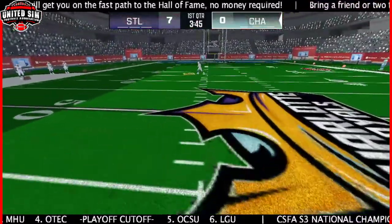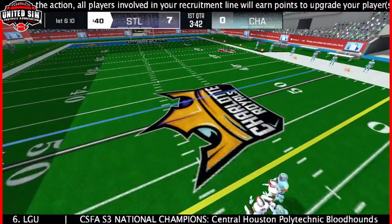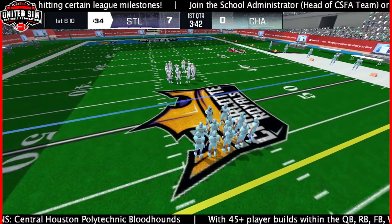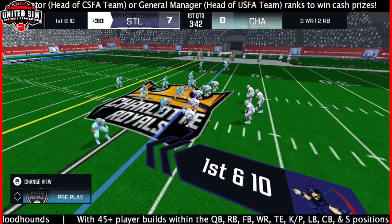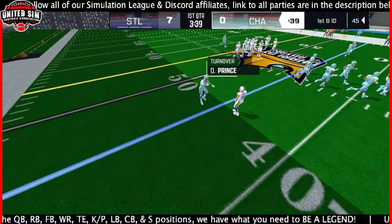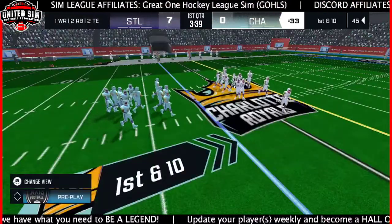The punt's away. Taken at the 34. This drive coming up is a good chance for the offense to give themselves a bit of breathing room. The away team will begin the drive from the 47-yard line. And it's intercepted. I bet the quarterback wishes he could have that one back. The offense has a great opportunity to get back out in front of this ball game on this drive.